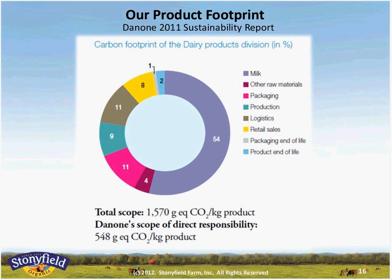You'll see here as well that Group Danone has identified an area of their footprint which they call their direct responsibility, which essentially is everything except for ingredients and the end-of-life treatment of a product. So that's changing, just so you know. We're moving forward. Everything in our carbon footprint is going to be included in our scope of direct responsibility. And frankly, Stonyfield has always believed that every single piece of our footprint is a direct responsibility. But I just wanted to explain that since it was noted there.